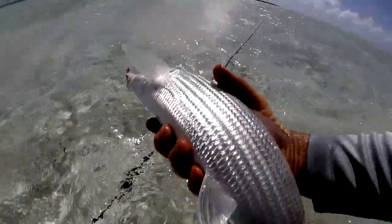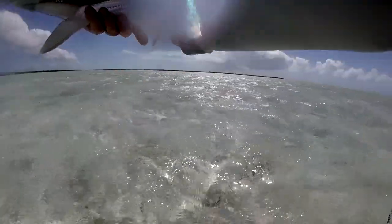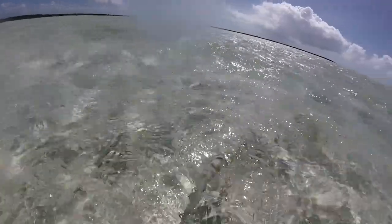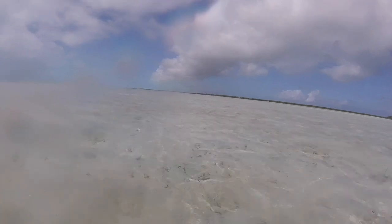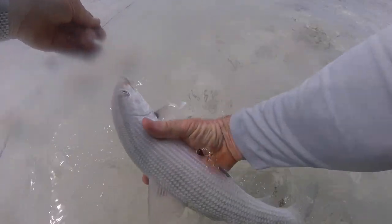Beautiful fish. Yeah, it's a three pounder. Three quarters, maybe 2 pounds. Yeah, nice. Nice. Wow.